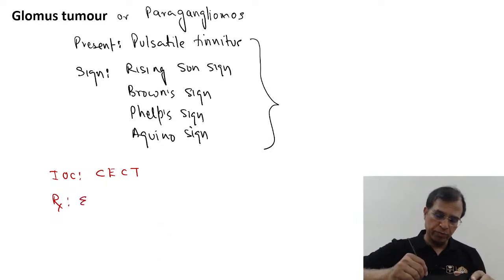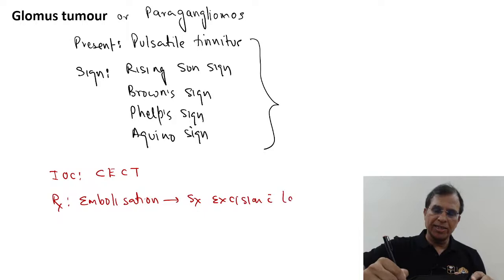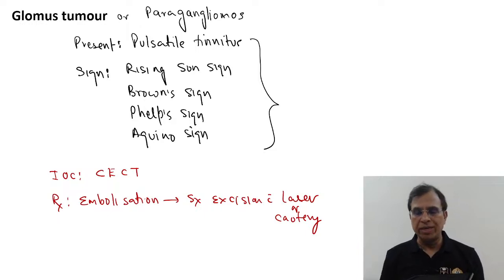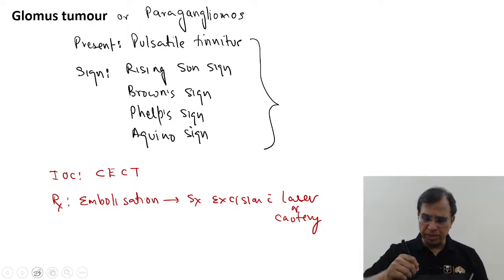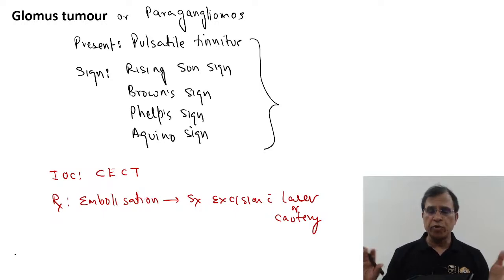So we first do embolization, followed by surgical excision with either laser or cautery, bipolar cautery. You can either use laser or bipolar cautery to excise, but before that you do embolization. Now ignore the management part. Remember these names, the signs, and the rising pulsatile tinnitus, things like that. So these are the points about glomus tumor of the middle ear.